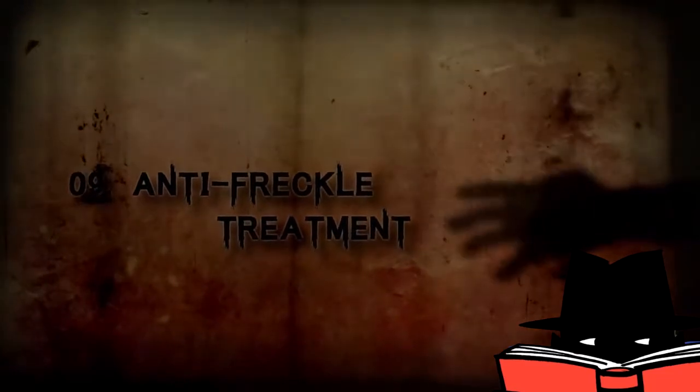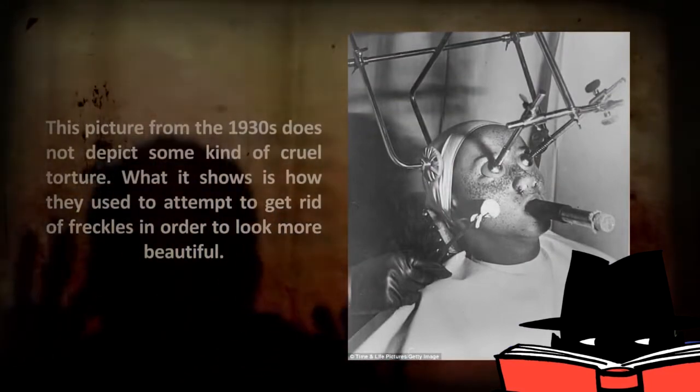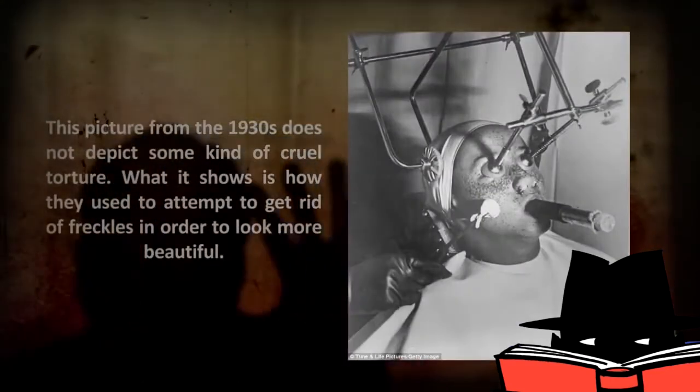Number 9. Anti-freckle treatment. This picture from the 1930s does not depict some kind of cruel torture. What it shows is how they used to attempt to get rid of freckles in order to look more beautiful.